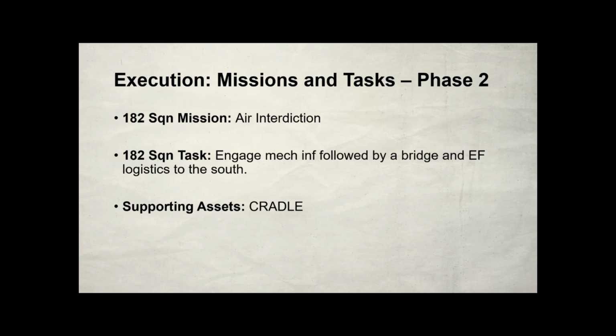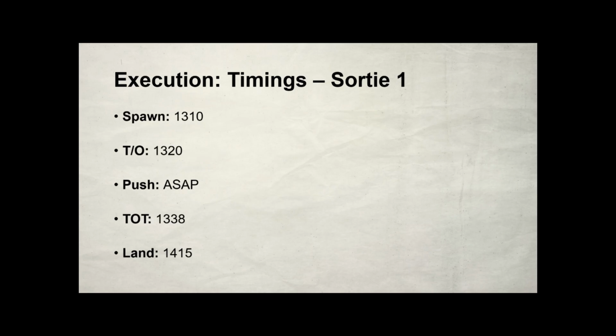For phase 2, Dingo will conduct air interdiction, so this will be engaging mechanized infantry, followed by a turnaround at Eindhoven, and then we'll move on to attack a bridge, enemy force logistics, and armoured fighting vehicles to the south, with callsign Cradle in support for that mission. Just a quick word on supporting assets. Cradle, its type is Spit 9, the role is OCA, DCA as fragged by OC Cradle. Essentially what they're going to do is launch with us at 1450 hours and provide OCA, DCA sweep or close escort as required. Timings, so for Sortie 1 then, so we're in at 1310, up at 1320, pushing as soon as possible. Over target 1338, out of it after 10 minutes, to be back home to land at our hard end time for the first phase of 14-15 hours.